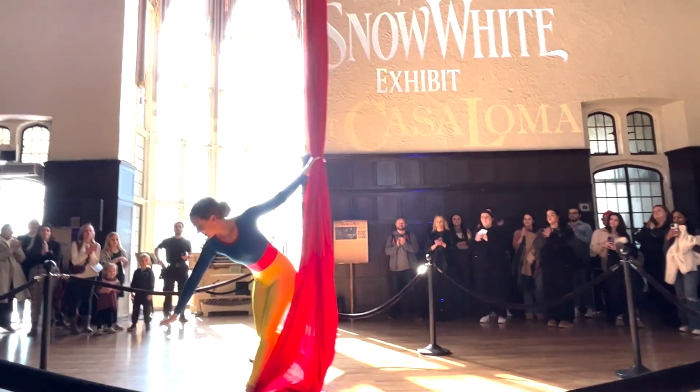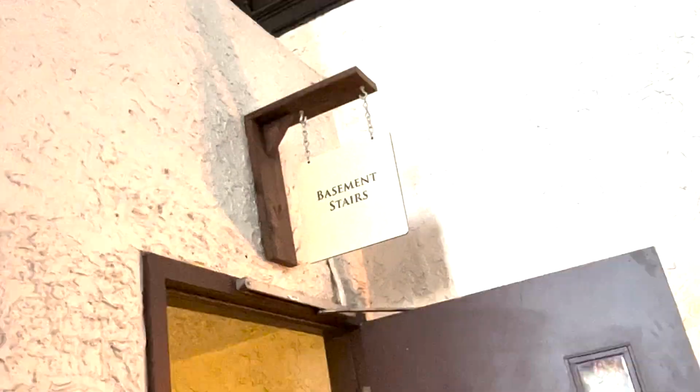Okay, we just saw the Aerial Show, not to be confused with the Mermaid. Now, we're going into the basement because I believe there is an 800-foot tunnel that's going to take us underground over to the stables where other magical happenings are magically happening. Actually, before we go through the tunnel, this is kind of funny. This is a hallway where normally it's an exhibit showing off movie posters of all the different films that have shot here at Casa Loma, but right now it's just all Snow White, but they haven't changed the plaques.